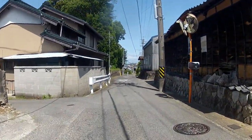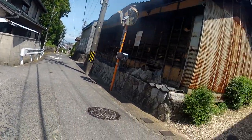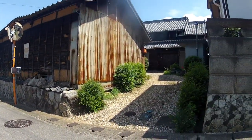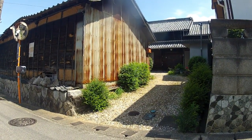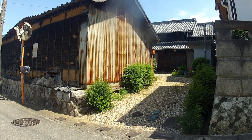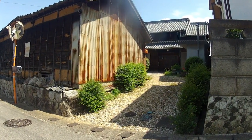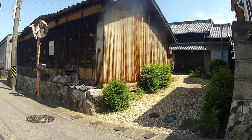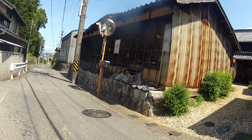Oh, this wall. Outside toilet. Lots of these places still have outside toilets. Our next door neighbour still has an outside toilet. There's the old house at the back, and then this here to the left is a storehouse. Actually, it looks like the roof's collapsed. See, the roof's collapsed in on that one.